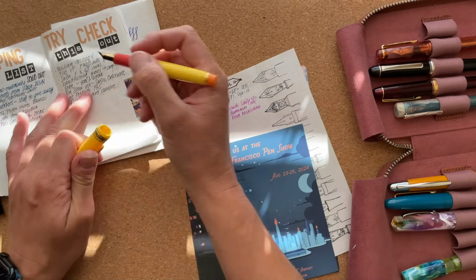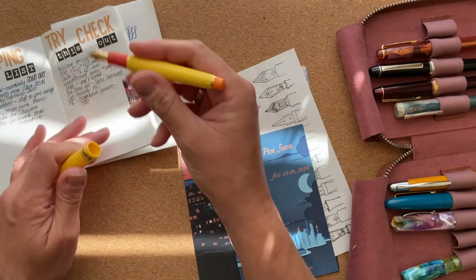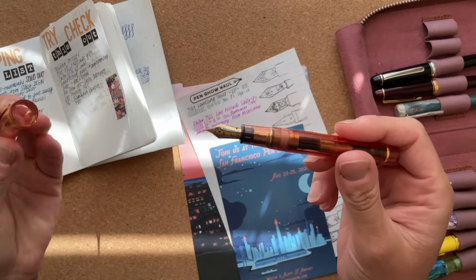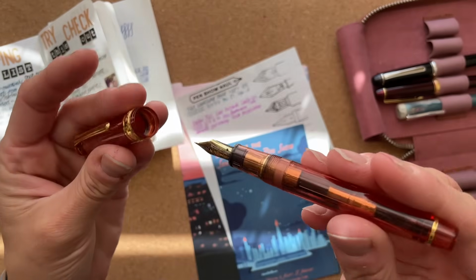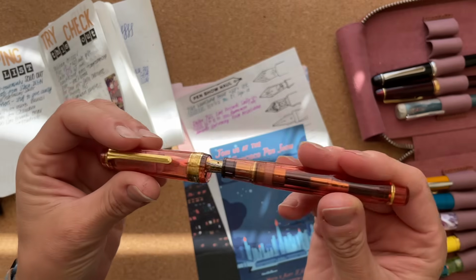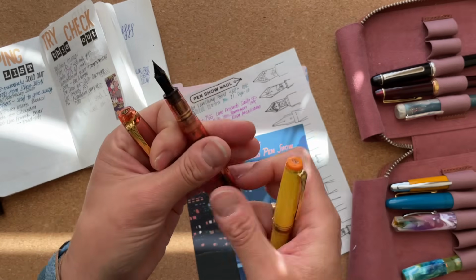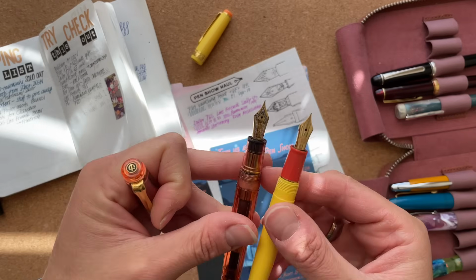But I was also able to do this. My friend Nadia was able to loan me this hard extra fine. I unfortunately don't know the name of the pen. It is a Pro Gear, so it's a different nib than the Line Friends. They're different sizes. This one is bigger than this one.